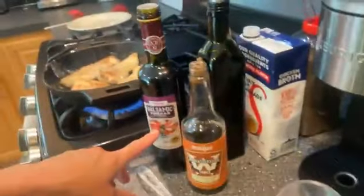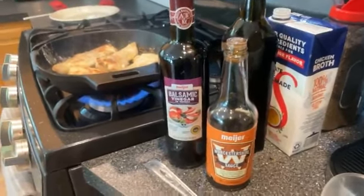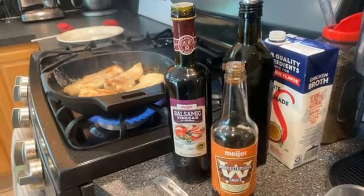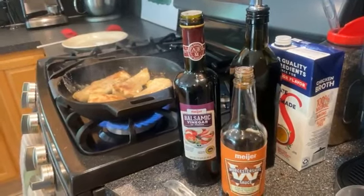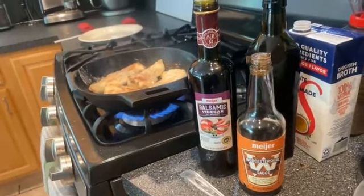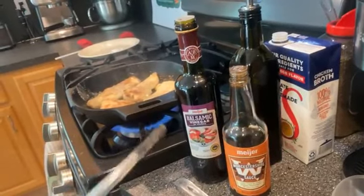The balsamic vinegar and the Worcestershire sauce. Two wonderfully pungent, delicious, flavorful concoctions that are going to go into our French onion soup to transform chicken broth into this savory, flavorful concoction that is literally making my mouth water as I'm discussing it. So a tablespoon of each, just regular balsamic vinegar.